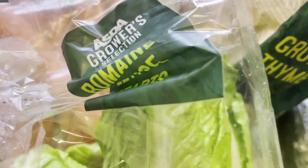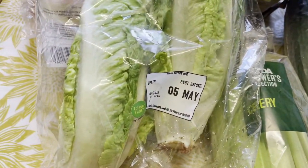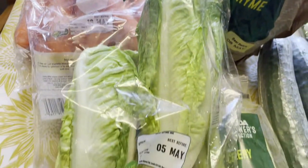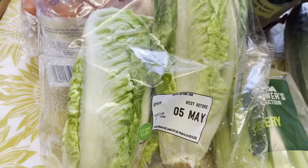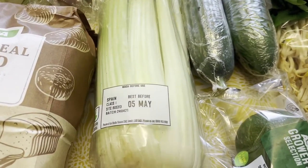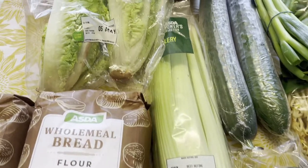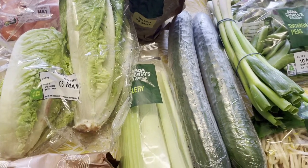I got two of these romaine lettuce hearts, and these have got the date, the 5th of May, so I've actually taken a photo, and I'm going to send it to Asda because I'm not very happy with the date, because the celery that I got as well is for the 5th of May, and as you can see, it's not looking too good at the bottom, and this lettuce isn't looking too good either. So if I was in a shop, I wouldn't really pick them up to buy them, so I was taking photos of them.